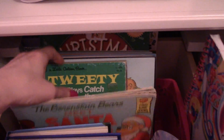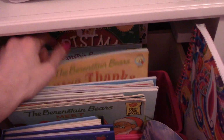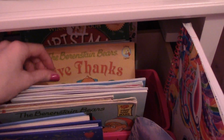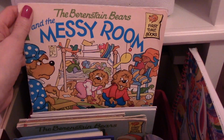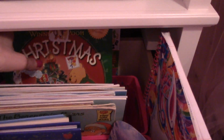And then these are all shorter books that either I will read to her at bedtime or she can just read just for fun, that we change out quite often. So we've got a couple Christmas books in there. One of my favorite books growing up and one of my favorite books now is The Berenstain Bears Messy Room. I love that book. So quite a few of those. Got a Christmas book back there.